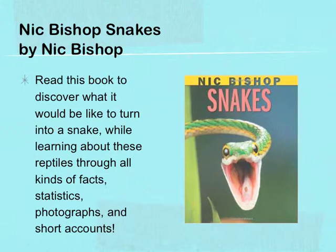The simple, engaging text presents both basic information and captivating details about the appearance, habits, and remarkable abilities of these amazing reptiles. An index and glossary are included, along with an author's note detailing his research and some fun stories behind the photographs.